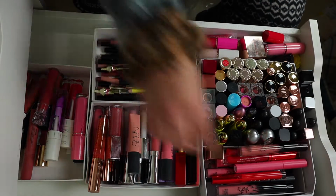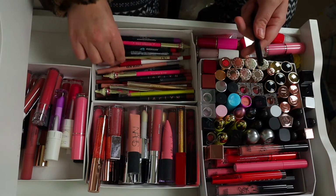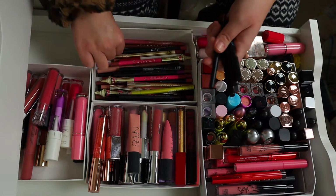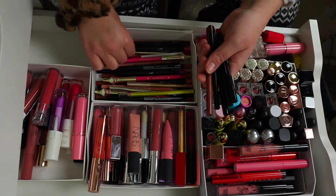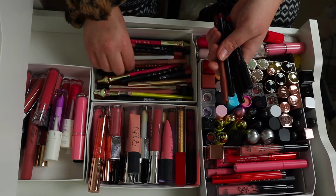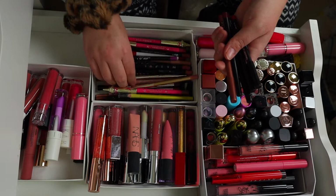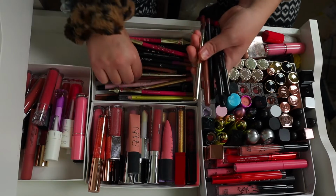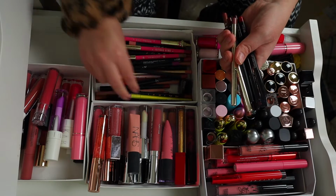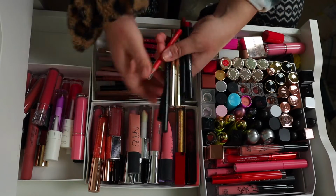Let's go with lip pencils. Scott Barnes, Kylie. Bodyography, I'll get rid of. This one, I'll get rid of. I'll get rid of this one, this one, this one. These Jouer ones, I'll get rid of those. This one, this one, and this one.